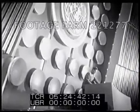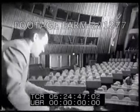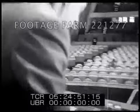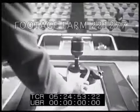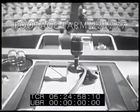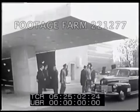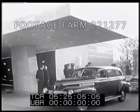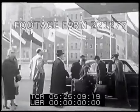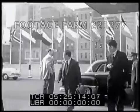At this podium will sit the elected President of the General Assembly, with the Secretary General of the United Nations on one side and the Executive Assistant on the other. This gavel, carved out of wood from Iceland, is the symbol of authority of the Assembly's President. As the moment for the opening of the meeting draws near, the delegates arrive.